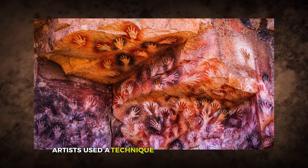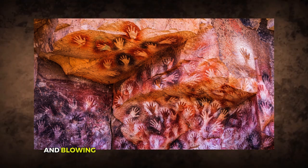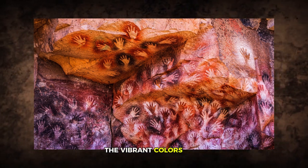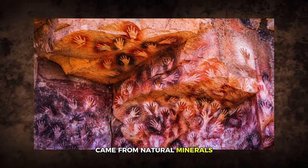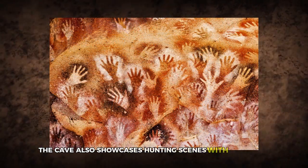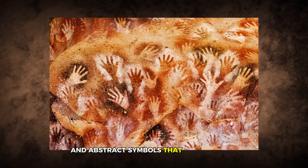Artists used a technique called negative painting, placing their hands on the rock and blowing pigment over them to create silhouettes. The vibrant colors, reds, blacks, whites, and yellows, came from natural minerals. But it's not just hands. The cave also showcases hunting scenes with guanacos, a type of wild camel, and abstract symbols that hint at early spiritual beliefs.